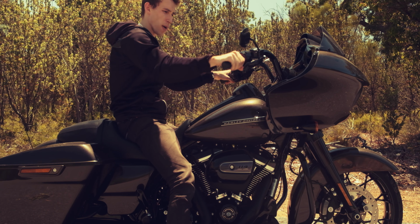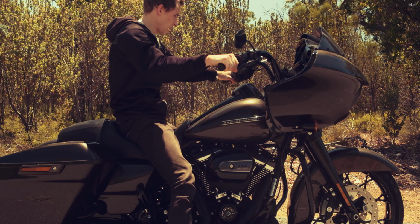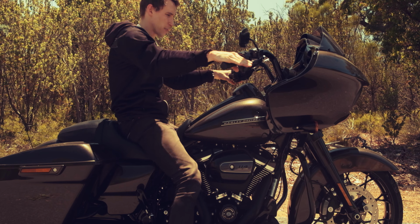They do have quite a big pullback, and there is a big angle on these, so your wrists are pointing out a little bit. Could be uncomfortable for some if you have bad wrists. I haven't had that problem yet on the test ride, but something to bear in mind.